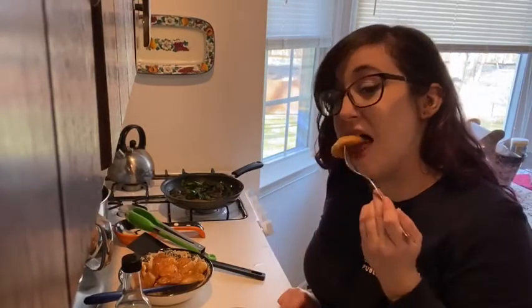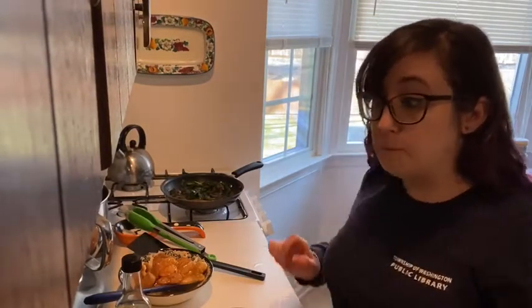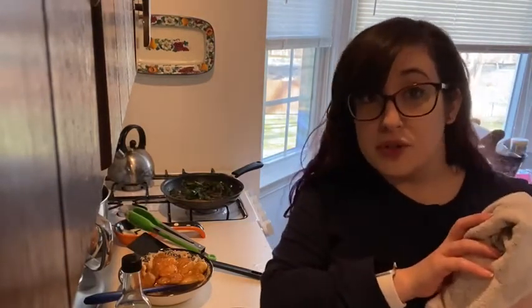Yeah, this is delicious. And it still maintains such a nice crunch even in the sauce. This is delicious. I'm going to really enjoy my lunch.